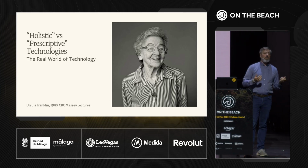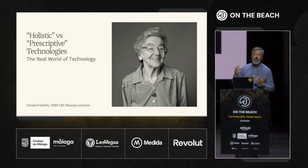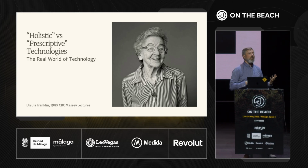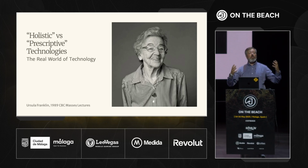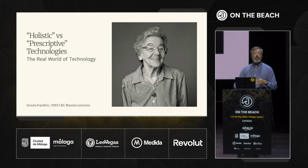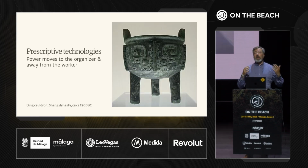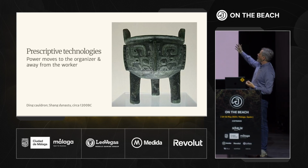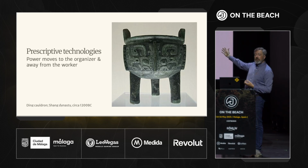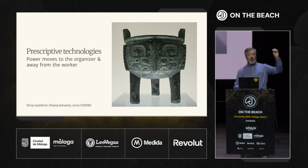And this is an important distinction in technology, right? Ursula Franklin, who is a Canadian philosopher, described the difference between holistic and prescriptive technologies, where a holistic technology is one that empowers the user, right? Where it enables a craftsperson or an artisan to perform a task under their own direction, whereas a prescriptive technology places us under management, and that can be valuable, but it takes away our freedom. And she explored all of these ideas because she was a metallurgist who was fascinated by these thousands-year-old massive bronze cauldrons from China. And she realized that none of the people who were actually involved in making these things had agency over what they would be like, except the person who commissioned the work.